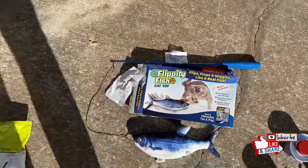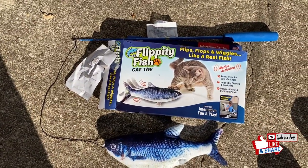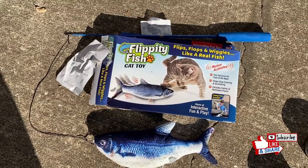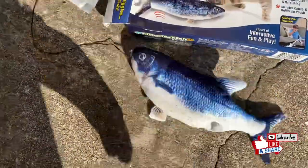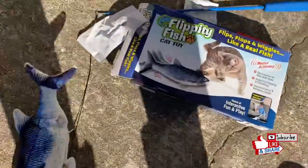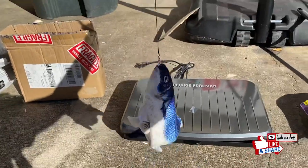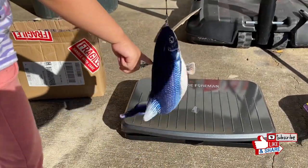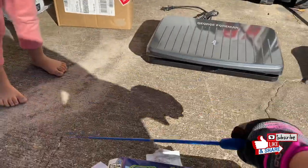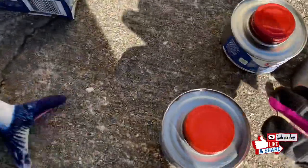Next we have, y'all are gonna laugh at this one. It's as seen on TV, flippity floppity fish cat toy. I know I added some words in there, but it's okay. It does say flip flop wiggles like a real fish. So this is what it does. It's got like a little fishing pole thing, and you hold it up and it flips and flops. Touch it. My husband told my babies that's really how it feels when a fish gets on your hook. And it's flopping around. Anyways, moving on.